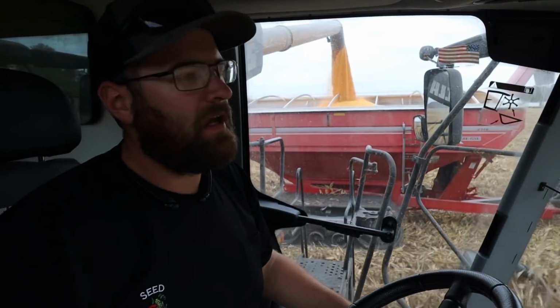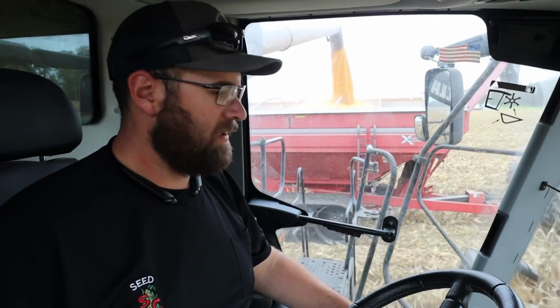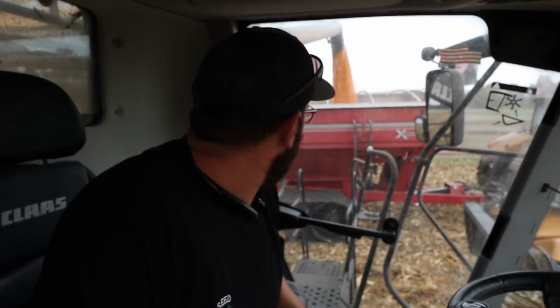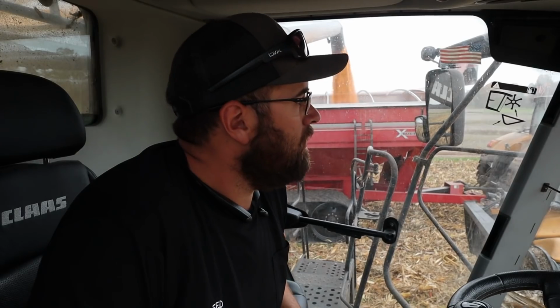All right, I'm starting to get hungry. I'm running on coffee and kids' Halloween candy. But hey, we got 55 acres done today, and it's 1 o'clock. Well, just dumping the last of this field. Lunch is here, but the rain's here.